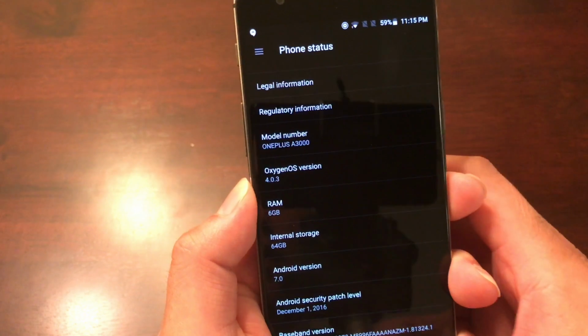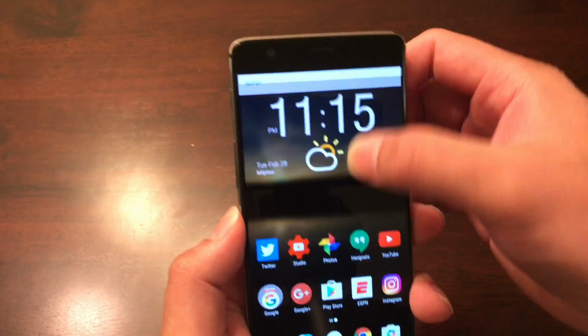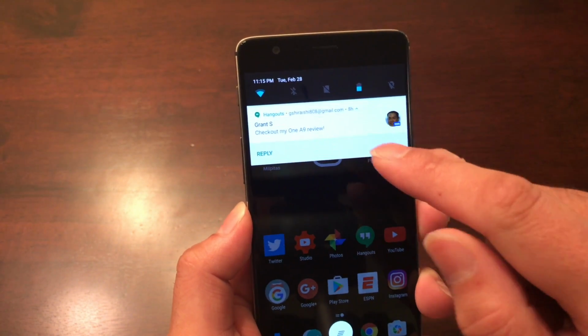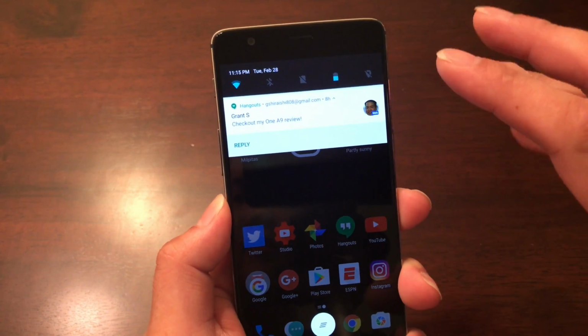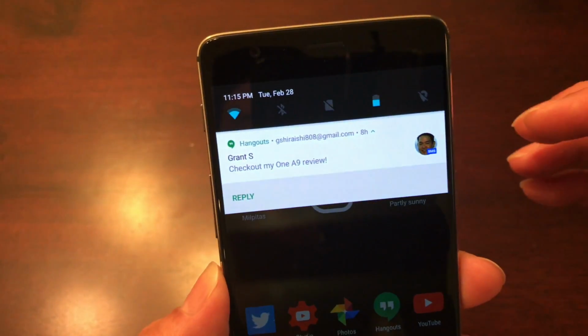And what does that really mean? It means you get a lot of the nice features that it comes with out of the box. So things like if I pull down here, I've got my quick toggles at the top. I also get bundled notifications. So instead of having application notifications just strung across all your notifications based on the time they came in, they're now bundled by application. So as you can see here, I've got a couple Hangouts messages.